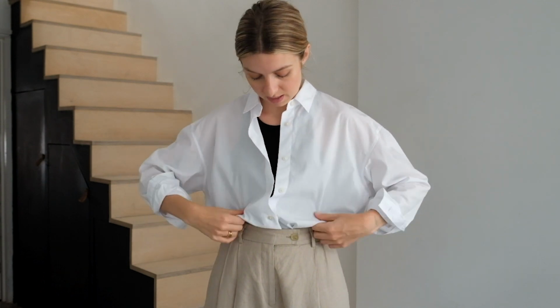The shirt is from No.2. It's quite oversized. It is a women's shirt, but it's designed to be extremely oversized. I think I've got an extra small on and you can see there's a lot of room in this shirt.